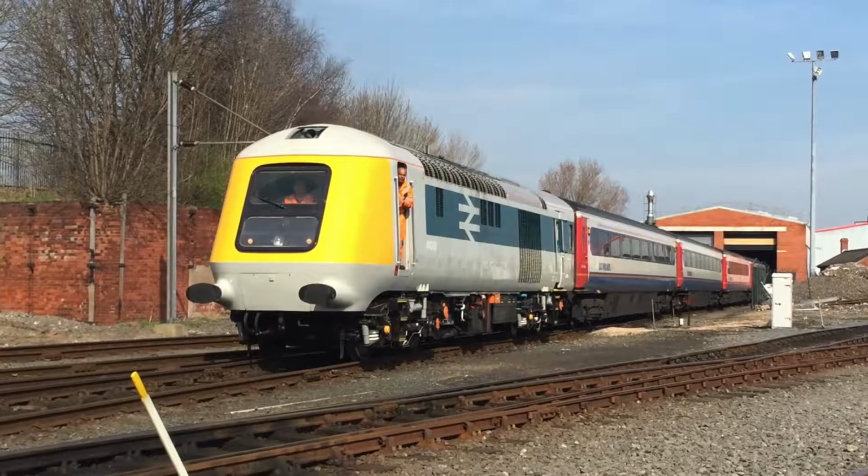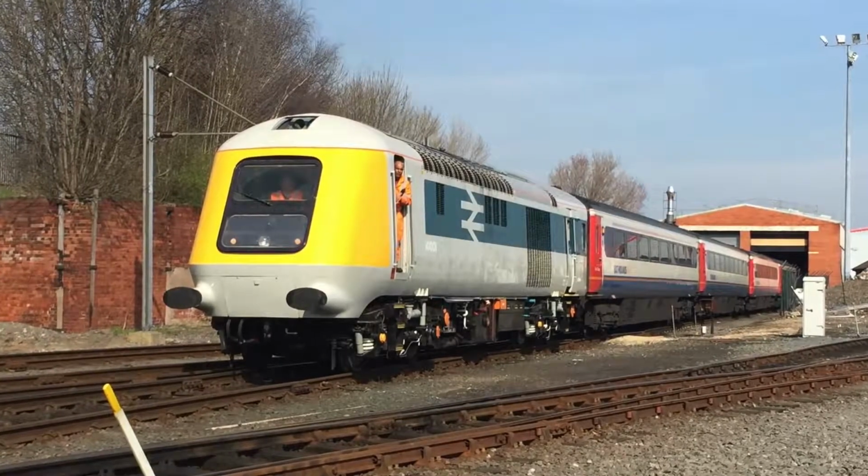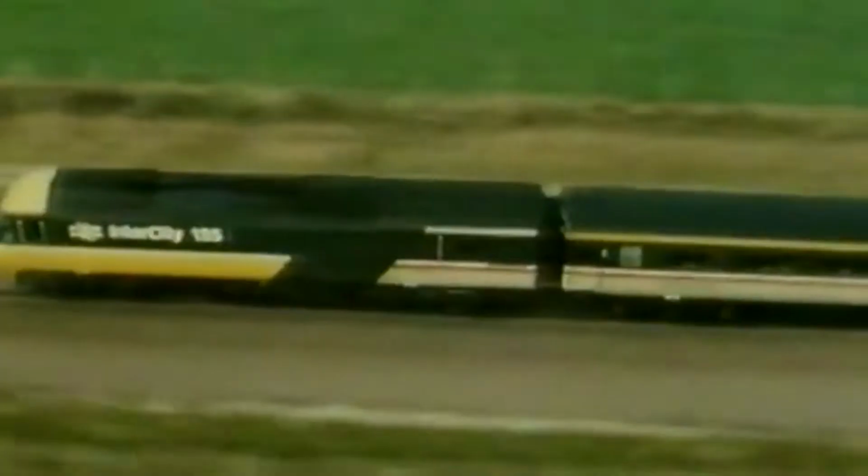So at a similar time, back in 1970, something called HST, the High Speed Diesel Train, was born. So some 22 months later, 1972, saw the first HST roll out of the works here in Derby. And that was a full pre-production train ready for passenger services.